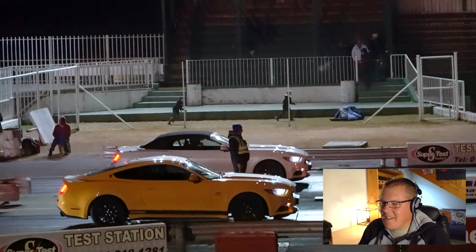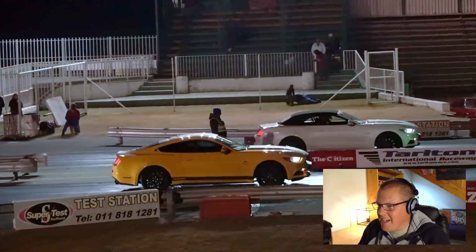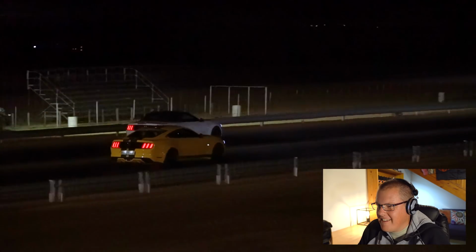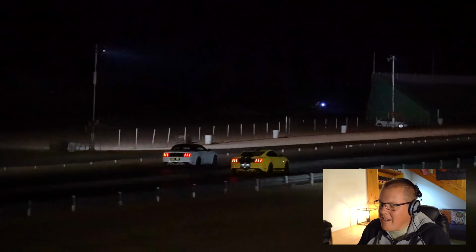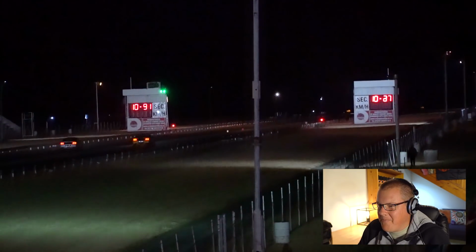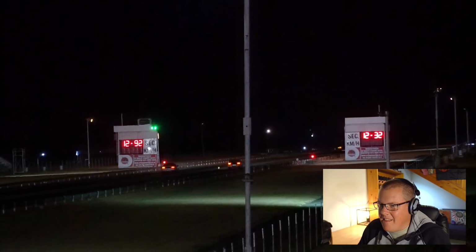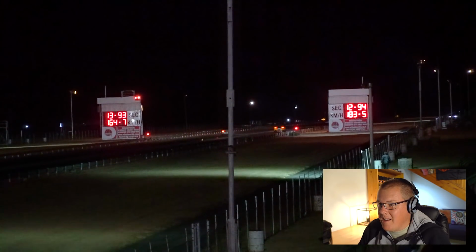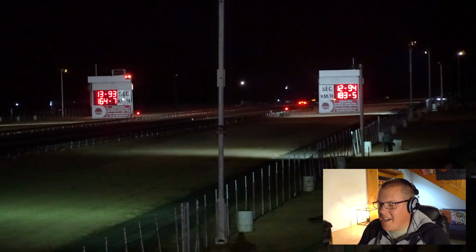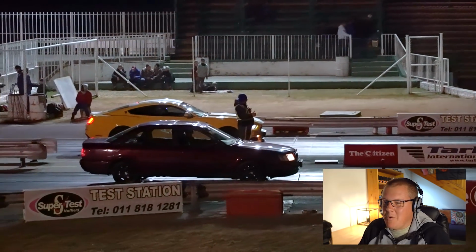It was quite fast though, and he jumped me on the line. But yeah, that supercharger is just mad power, man. But check the other one, 13.93, very well done for a Mustang. Okay, this is one mad Audi.